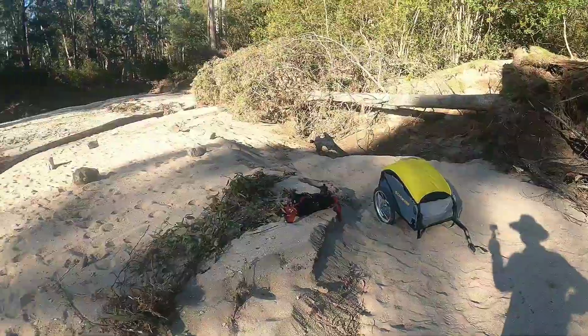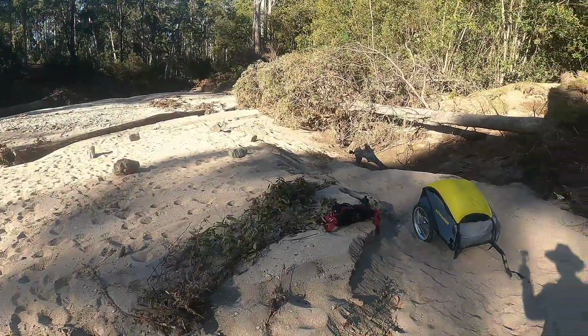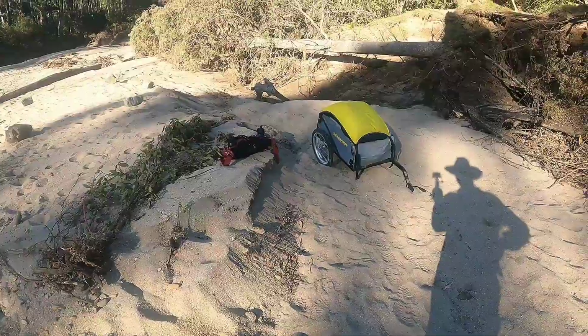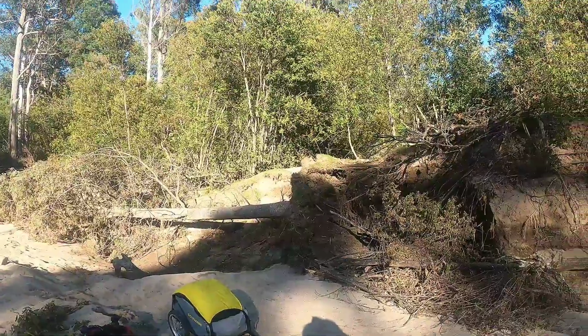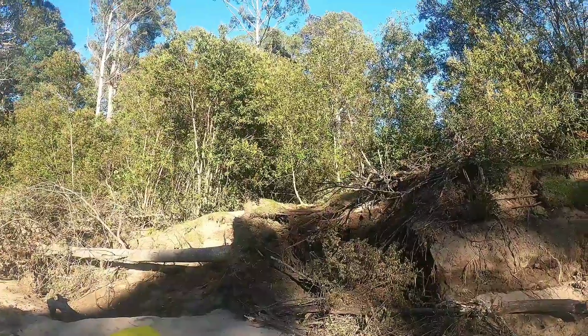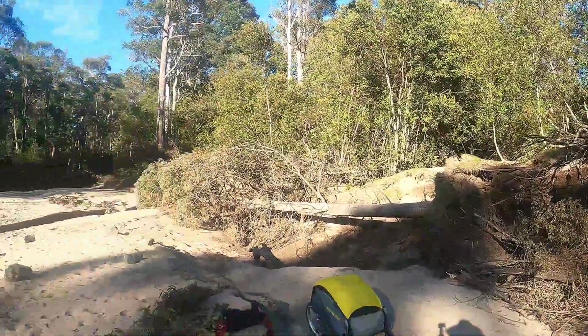And there we go, circle of rocks where I had my tent, all packed down into the trailer. So now all I've got to do is make my way back up through here and then up the big steep hill and connect to the bike and head home.